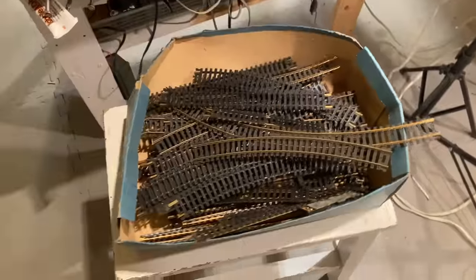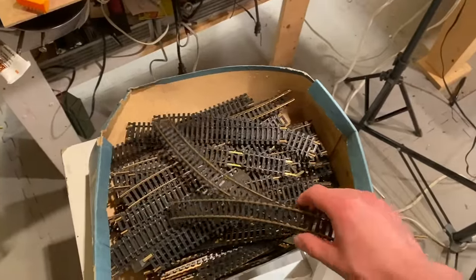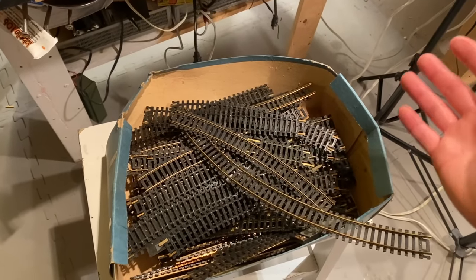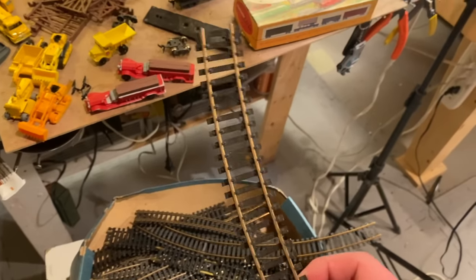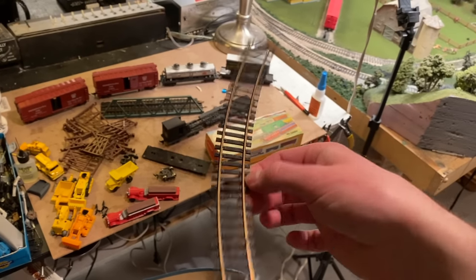Now, as for all the track here, I went through and there's really nothing special. It's really all just a bunch of old brass track. And to tell you the truth, I don't really need it because I already have a lot of spare track on hand. And brass track is really not ideal. If you're trying to build a budget layout, this will get the job done. You just need to clean it quite often, and it's not going to work as well.